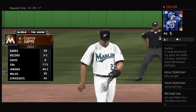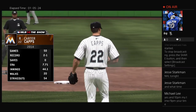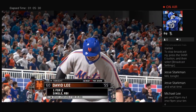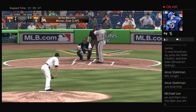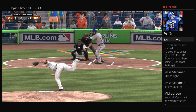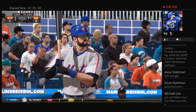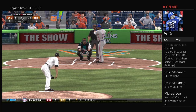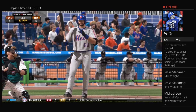Carter Capps will get the call here as he'll start the 6th inning on the mound. 22, Carter. David Lee will dig in now as he'll lead things off for the Mets in their half of the 6th. David Lee. And he'll watch the slurve that falls in for strike 1. And he misses here with a slurve, even at 1-1.